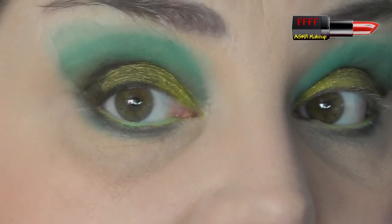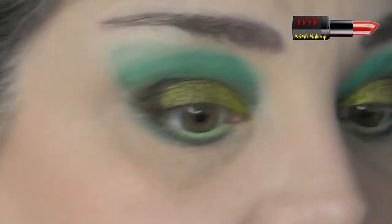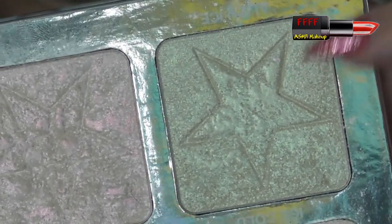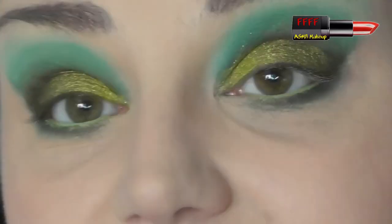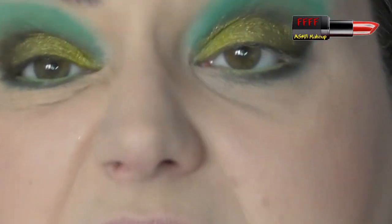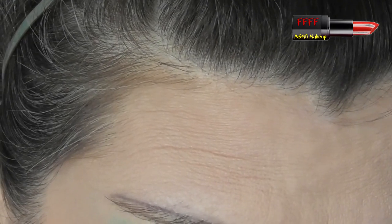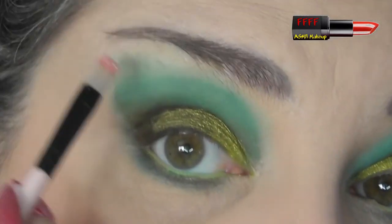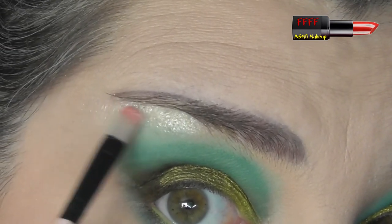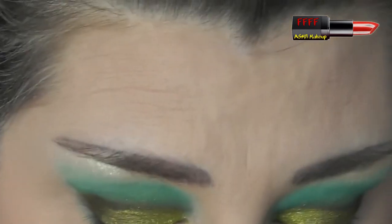Okay, right, highlight. Let me grab my Jeffree Platinum Ice Palette, and I'm going to go into Alien Ice, which is the green one here. There's a surprise. This is just a cheap brush that I picked up from eBay years ago. So I'm going to pop a little bit of this under the tail of my brow. Oh yes.